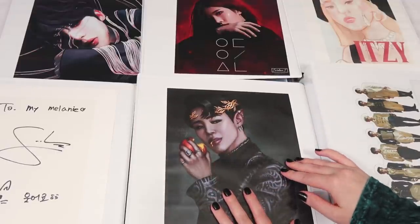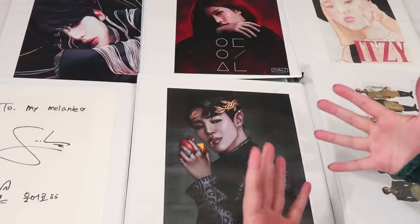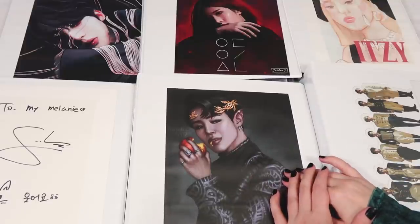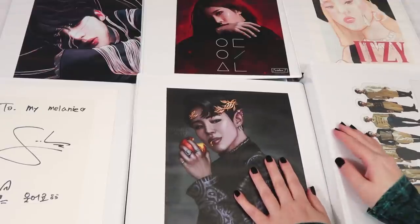I also just want to take a minute to acknowledge that I realize how privileged it is to be able to collect all of these photo cards and to make videos like this for you, and I will always acknowledge that privilege, and I will always be so grateful for every single photo card that I haul. But I hope you enjoyed this.